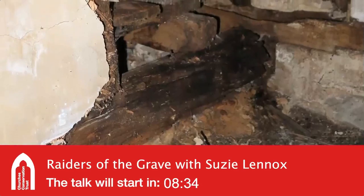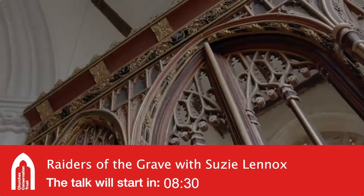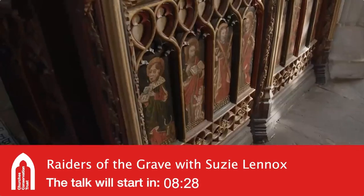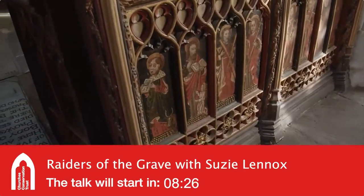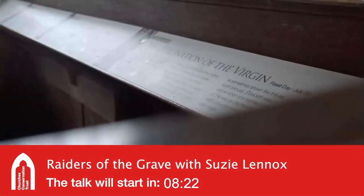Church buildings tend to be the centre of a village or a town or a community. They tell the history of the local community, so it's really important that we keep these buildings standing and maintained really well so that people can enjoy them now and in the future.